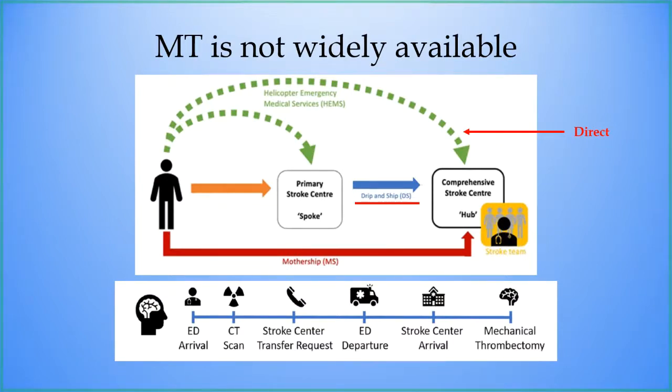How do we get the patients for mechanical thrombectomy? There are two levels of hospitals the patient usually goes to. Either they go to the nearest primary stroke center or the nearest emergency room. We call these the spoke hospitals.